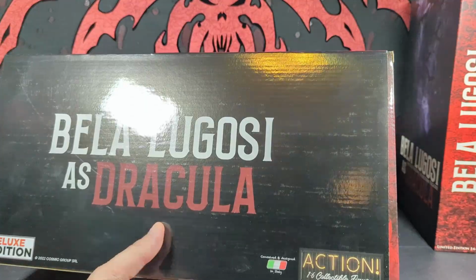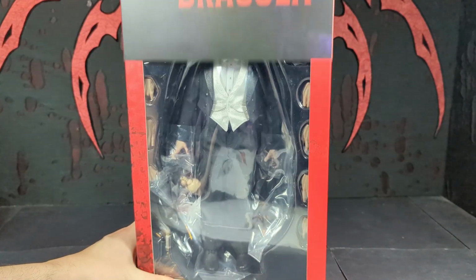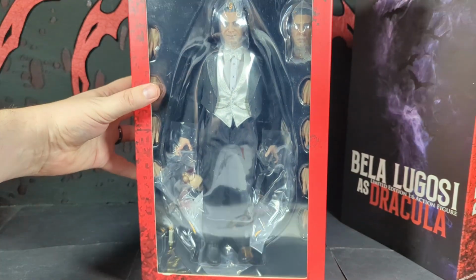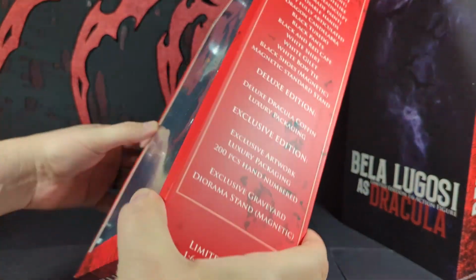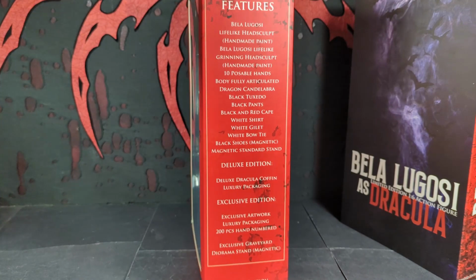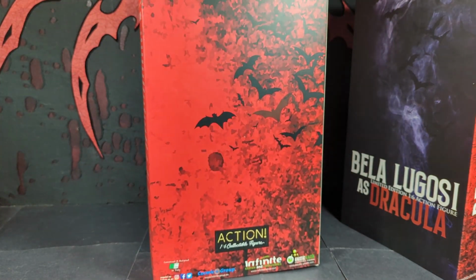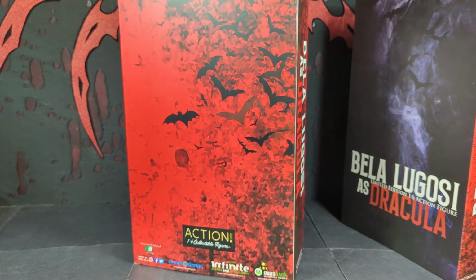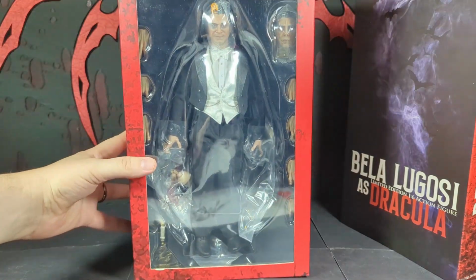Yeah, I don't know. Well, let's get Bela out of there first. So it slips out of there like this. And you can see him in there. A little hard to see with the plastic. But once again, that bloody red is all over the place. Well, it says everything that he comes with. But we'll go over that. Lots of bats in the back. That'd be almost a good Batman background. That's kind of cool. Yeah. But let's get him out of there.